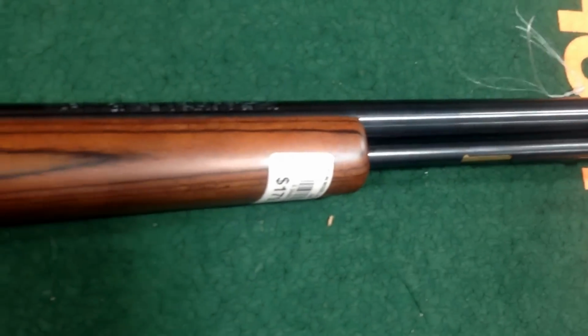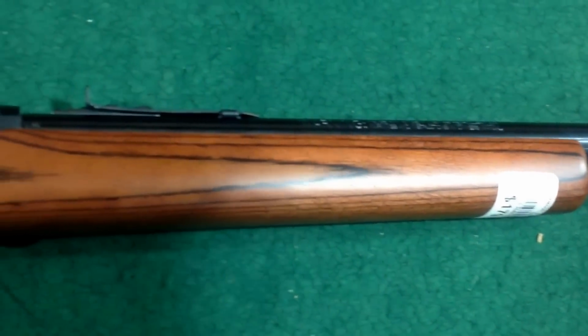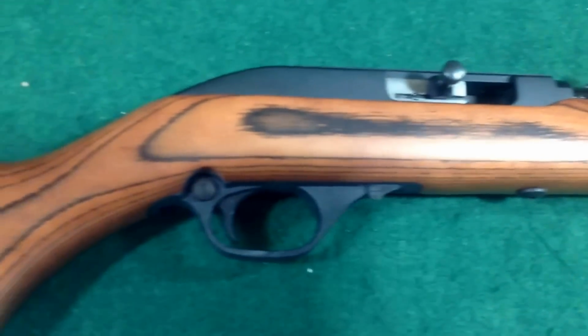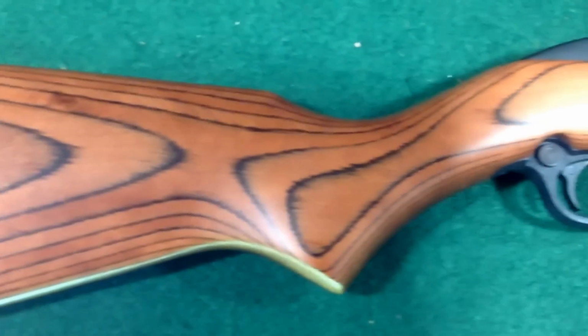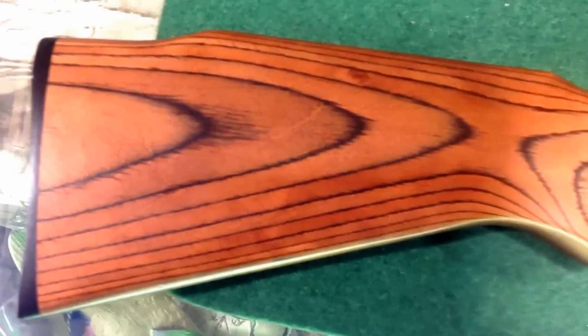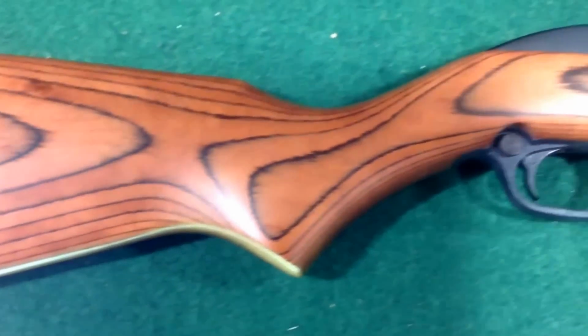So here at Dick's I was able to locate a Marlin Model 60. Marlin 22, and so I'm going ahead and buying this thing. Marlin Model 60.